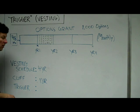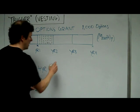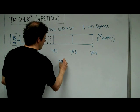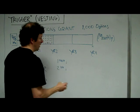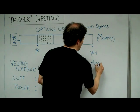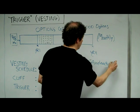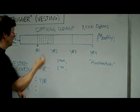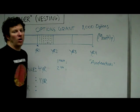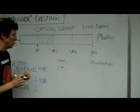There's another concept though, which is called a trigger, that you'll often hear. A single trigger and a double trigger are the most common. So we'll talk about single and double triggers, okay? And often you're going to hear this word, acceleration, around a single and double trigger. Acceleration means if something happens, an event triggers the forward vesting of all the rest of my options in the grant. So I get all of them given back to me because of these triggers.